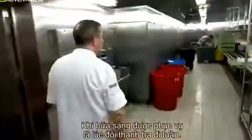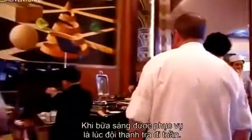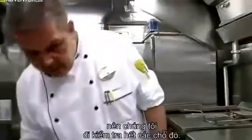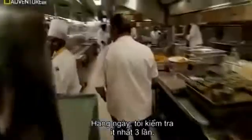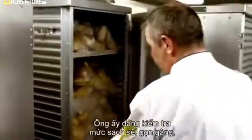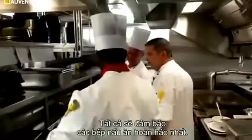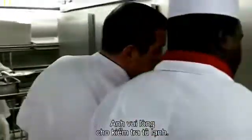As breakfast gets underway, time for a snap inspection. Altogether, we have about 23 food outlets on board, so I walk them all. I do this daily, at least 3 times. He's looking for cleanliness, tidiness, and correct storage procedures. Everything that will ensure his kitchens produce only the best food. Yeah, do me a favor, check the fridge here.